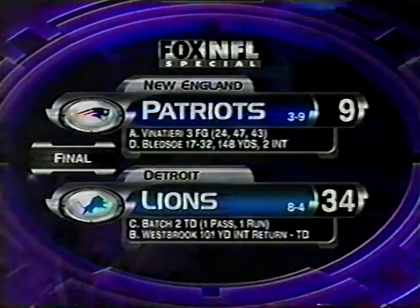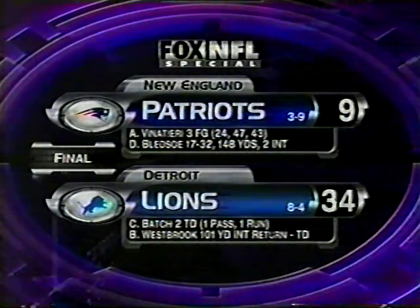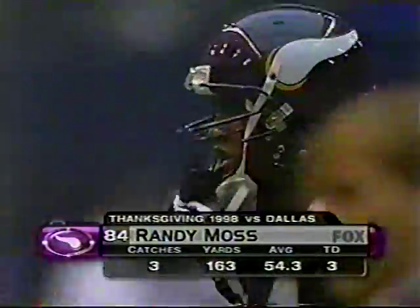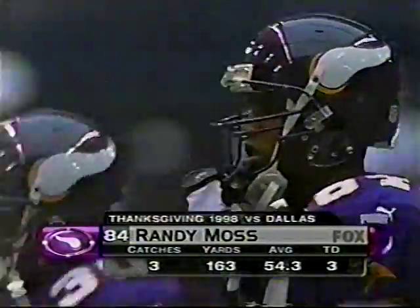And we'd like to welcome those of you who watched Detroit upend the Patriots 34-9. Detroit now 8-4. We will have highlights of that coming up for you at halftime of our program today. The Vikings' Randy Moss had the Cowboys saying no Moss the last time out. He is looking for a big game today. Final thoughts coming up next.